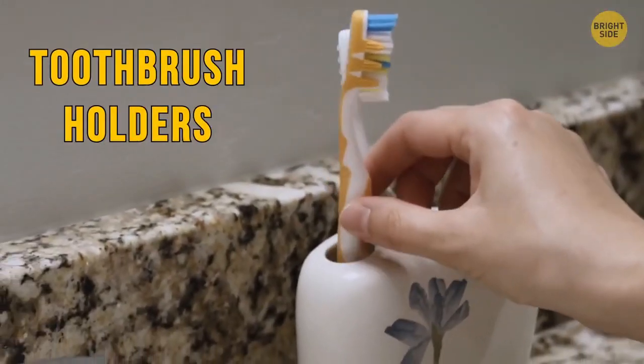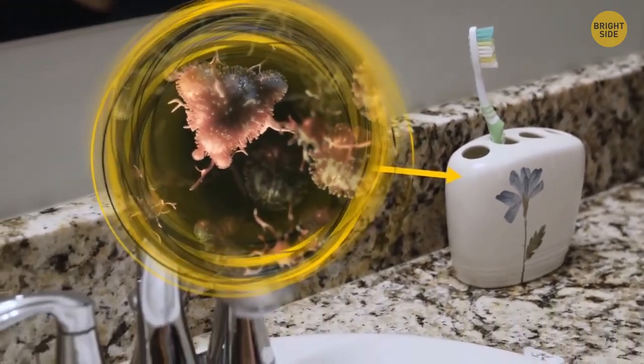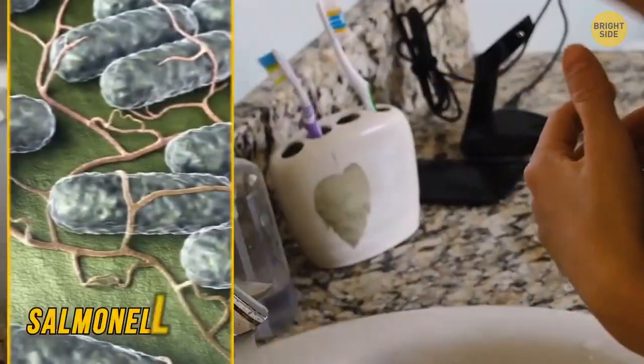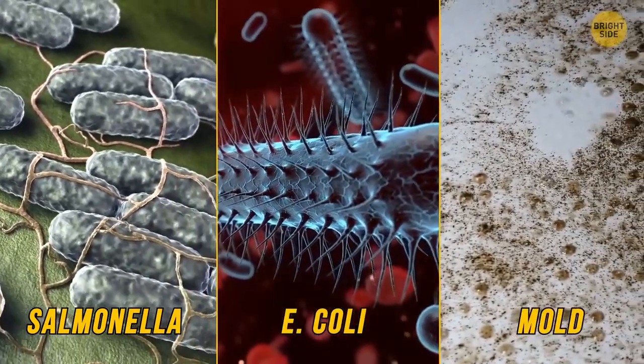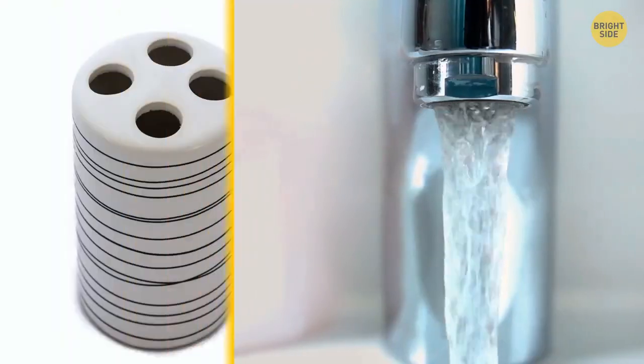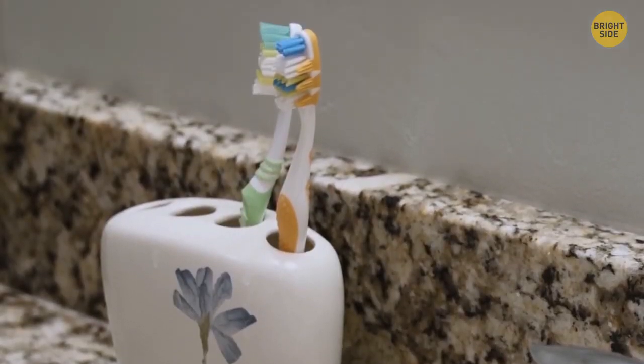Toothbrush holders hold on to moisture and are rarely cleaned, making them one of the dirtiest things in our homes. It can be filled with salmonella, E. coli, and lots of mold over time when it's not getting cleaned regularly. Wash your toothbrush holder in hot, soapy water every week to minimize the chances of getting sick.